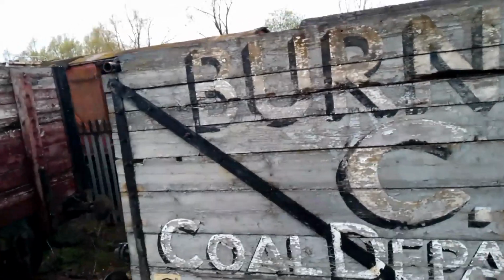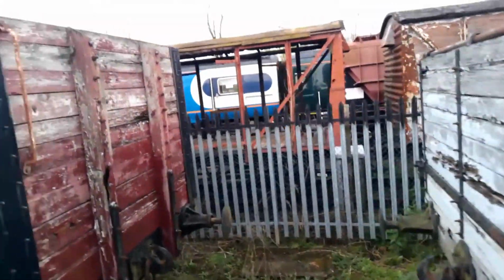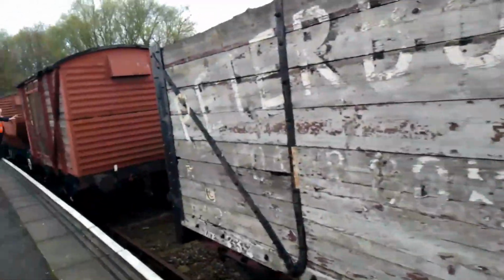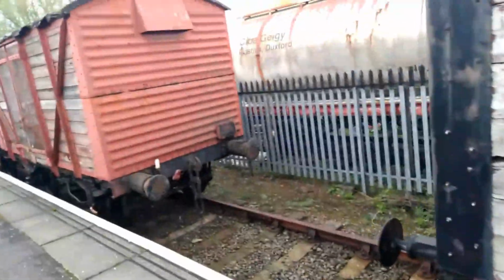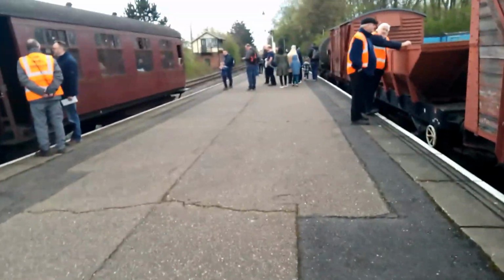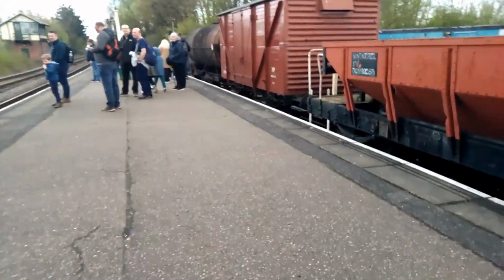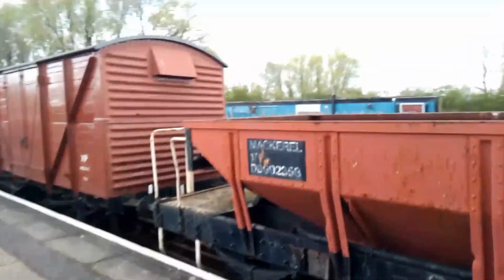It's got some railway HST coach in there, which looks very nice. And the number, First Group company. I don't think I can get the number of that. But I think this is the bit where you can see the number. Nice, keep going. Very good.